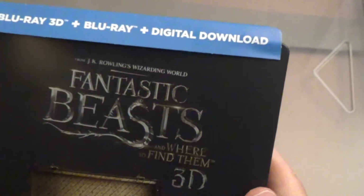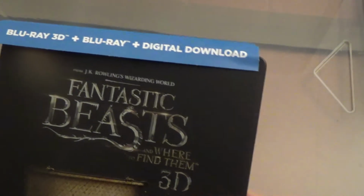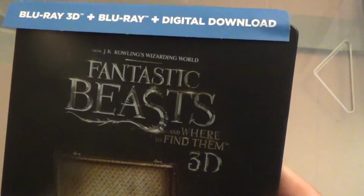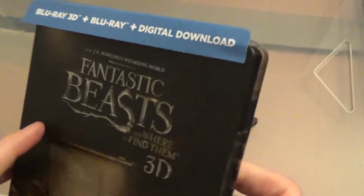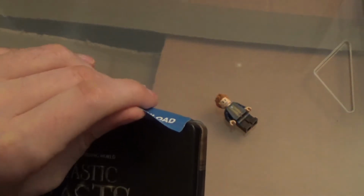I have taken the 2D version out. I really don't like that 3D on there. I really don't think it should be on there. Most 3D discs don't have that on there, just so you know that it's 3D.